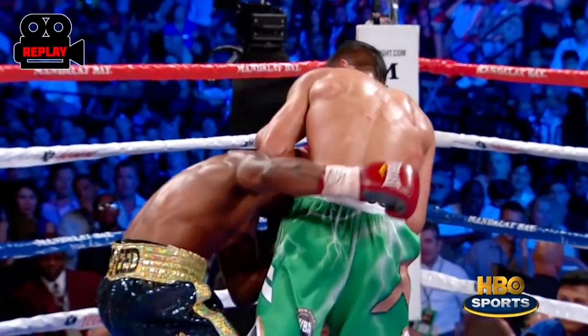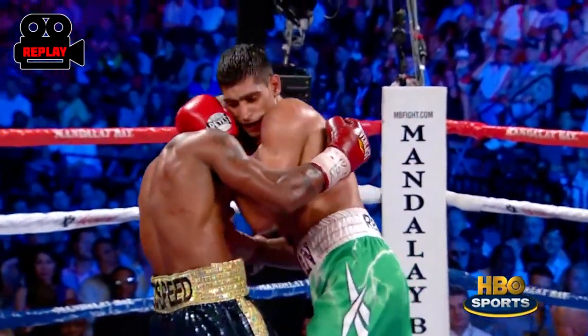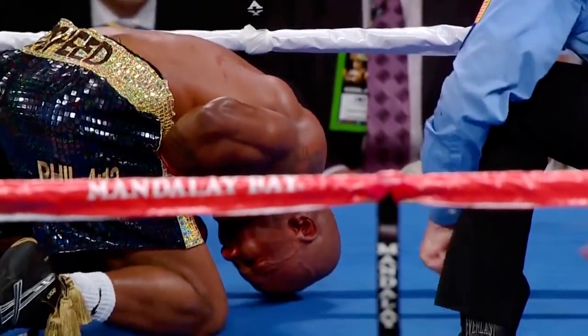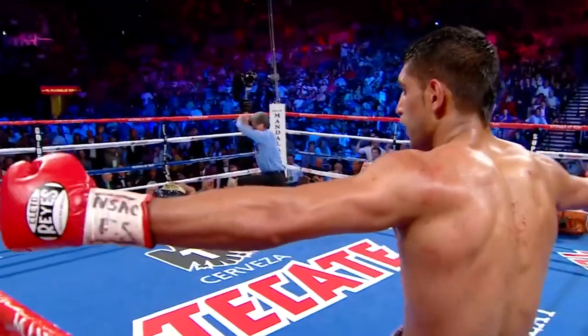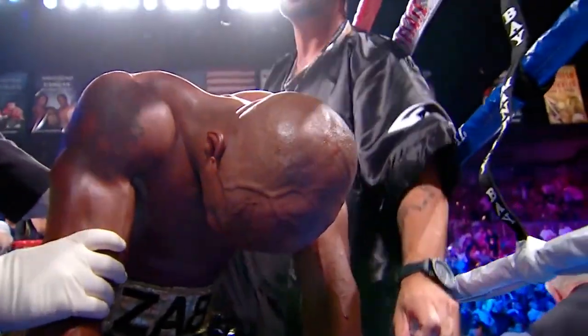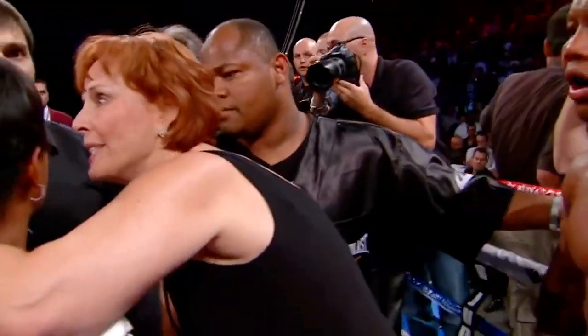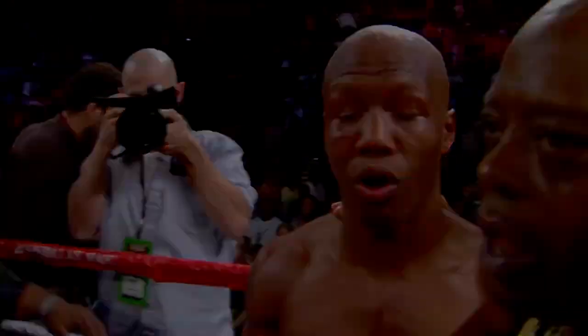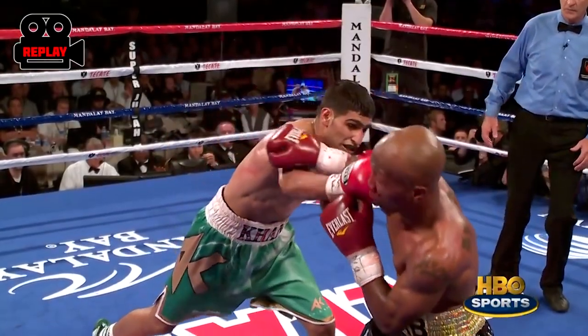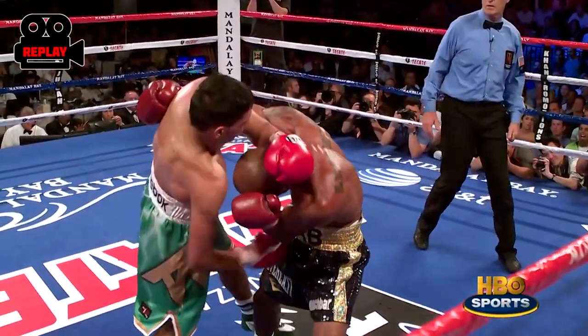Referee Vic Draculich is calling this a knockdown on a body shot. Khan comes to the neutral corner. Judah clearly thought he got hit low. He's not going to make it up. This is going to be a knockout victory. Ladies and gentlemen, here at the Mandalay Bay, referee Vic Draculich counts to 10, and the end comes at 2 minutes 47 seconds of round number 5. The winner and now the unified champion of the world, Amir Khan.